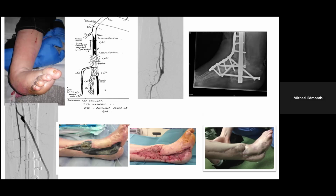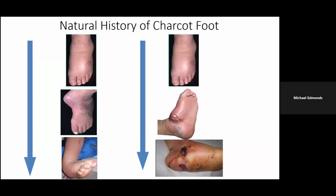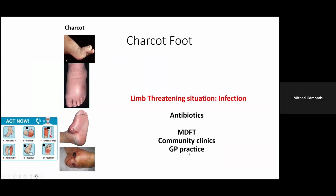And the other sad thing is that this involves a lot of complex procedures. It's only available in a few centers, and it's difficult for patients to get. We get a lot of referrals at King's, and we have 70 patients on the waiting list waiting for elective surgery to repair that, and some will wait over a year. So it's really not acceptable. And then we have the Charcot foot, which develops a deformity, and we've got the infection scenario again.